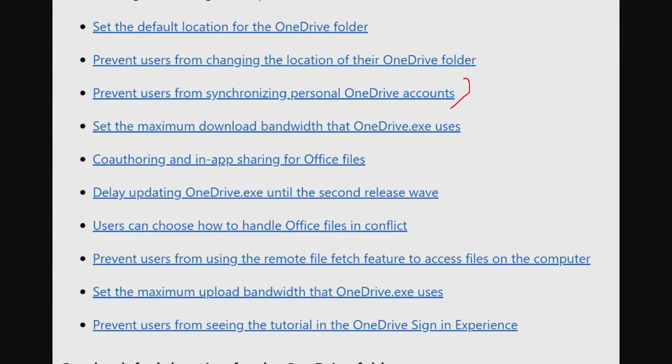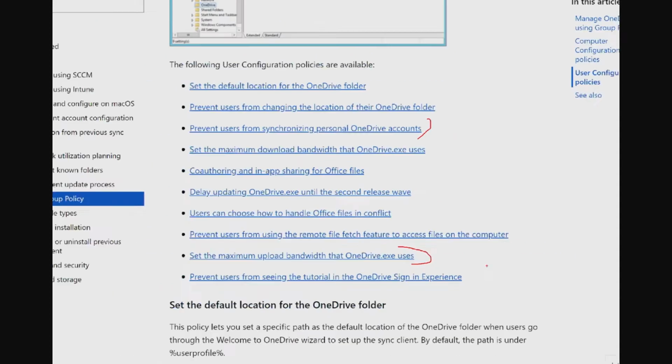One of the main ones we look at is preventing users from syncing their personal accounts. Is there any reason that you'd need to have a person sync their personal OneDrive onto their work machine? Right? Not really. So there's a very easy option to be able to turn that off. And with the upload bandwidth, it's right here. You can configure upload bandwidth within this group policy. So as the sync client syncs that first time, you can limit it for a while and then bring it back down. So a bunch of different options you can have in here. Big recommendation is go look at them and understand what they can do.